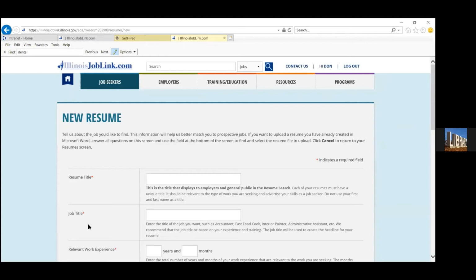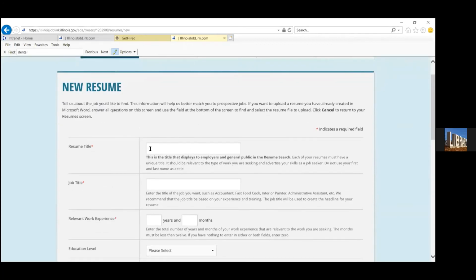If you don't have any experience in how to build a resume and you spend the time building one, you're going to be satisfied with your resume here. You can also upload a resume into the system if it's in a Word document. The new Illinois JobLink New Gen, which is coming this year, you'll be able to upload a PDF in addition to the Word document. This system only will allow you to upload Word documents.